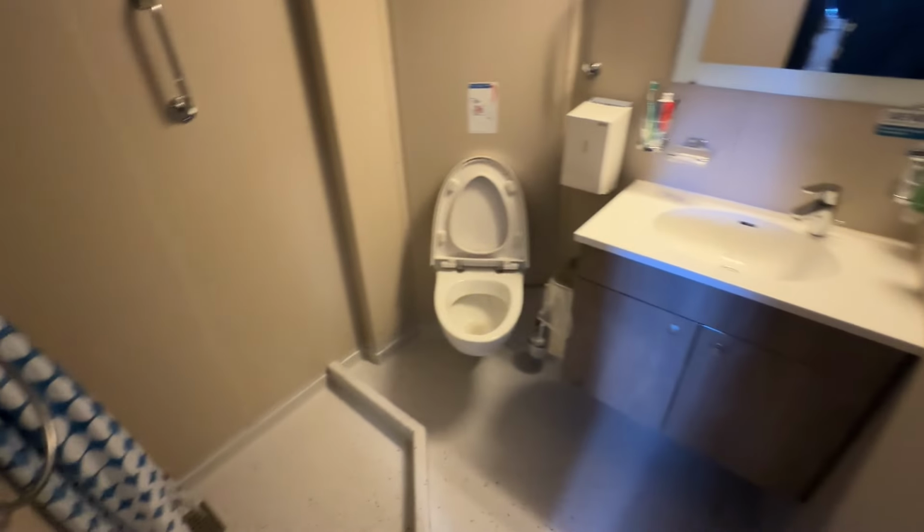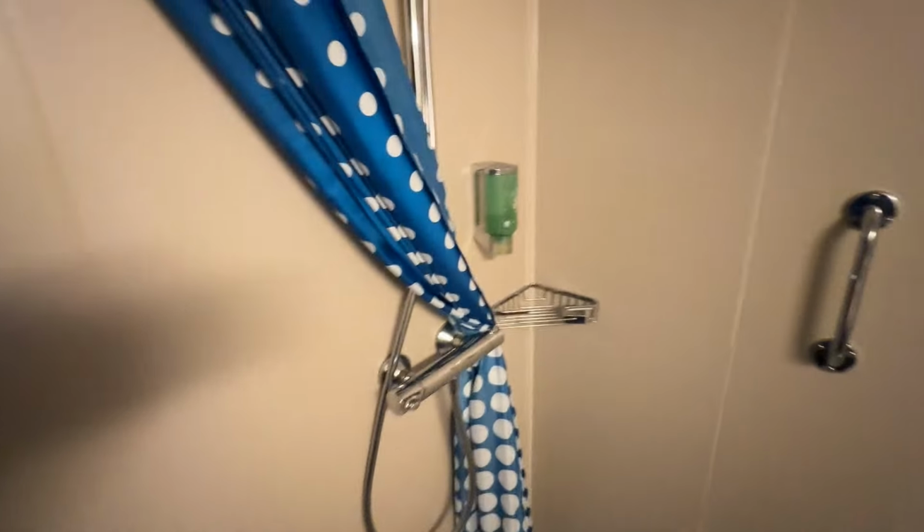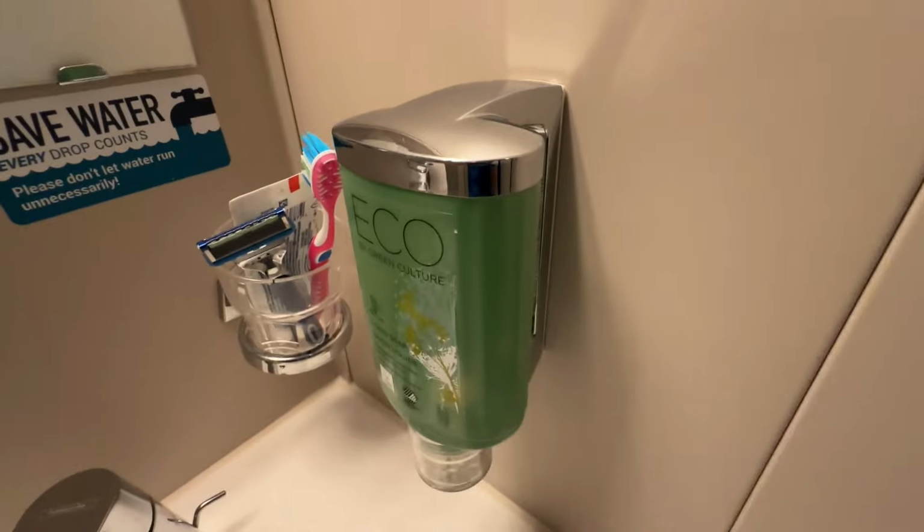And then finally, the bathroom. Turn the light on here. There we go. This gets cleaned daily. So you've got a toilet, you've got a shower, you get a floor mat daily to keep the floor dry. There's a shower curtain. Soap is included. This special eco soap, which is good for the environment, which is good. You've also got that here for hand soap.